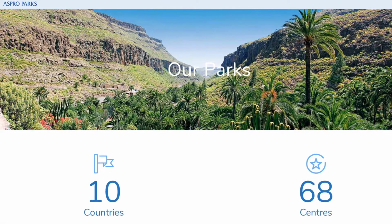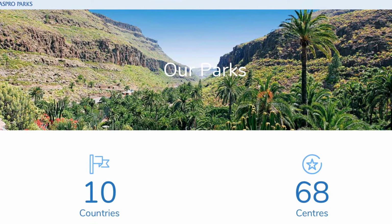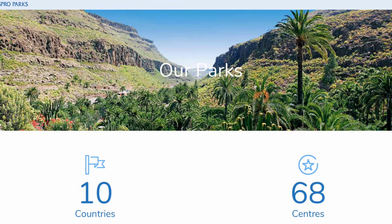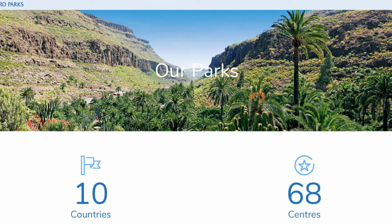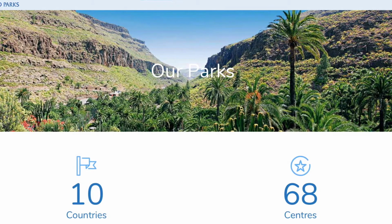Despite being in the middle of nowhere, Oakwood has actually become very popular with theme park fans, and overall it isn't actually run that badly. It's owned by a Spanish company called Aspro Parks, and they own a few places such as Walligator Park in France. They actually own one of the Wallaby parks as well, and the Blue Planet Aquarium at Cheshire Oaks.